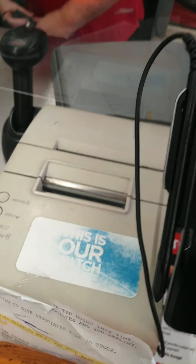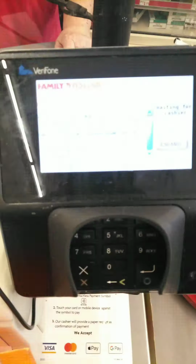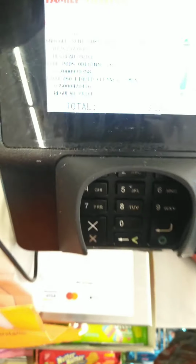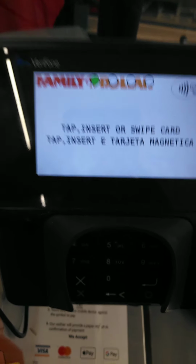There we go. Now let me type in my number. Oh my gosh, I hate when it does that. Why is it doing this? No, not you, Gibbs. I'm talking about the lighting. That's too much.